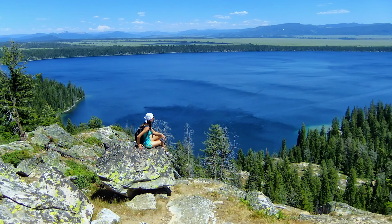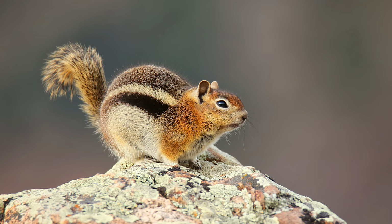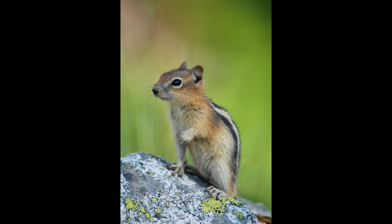From there, you'll have good views over Jenny Lake, and you'll also have some wildlife to point your camera at here, mostly small things like ground squirrels, chipmunks, and songbirds, and things like that.